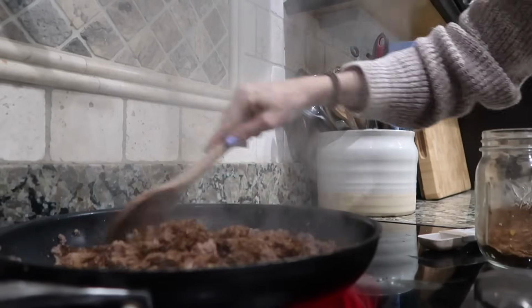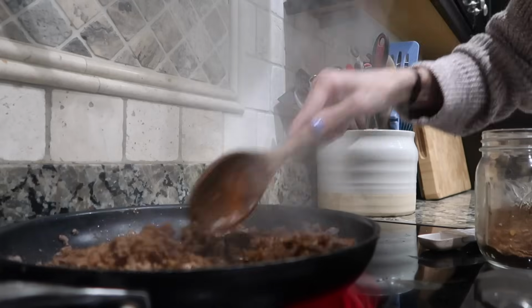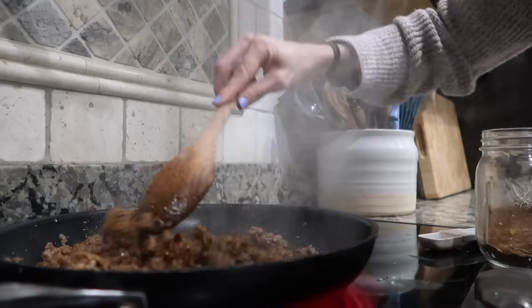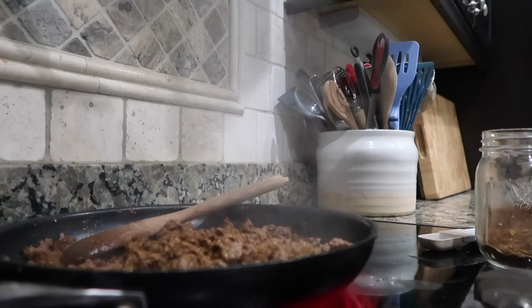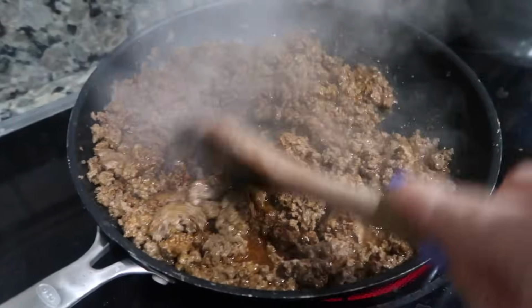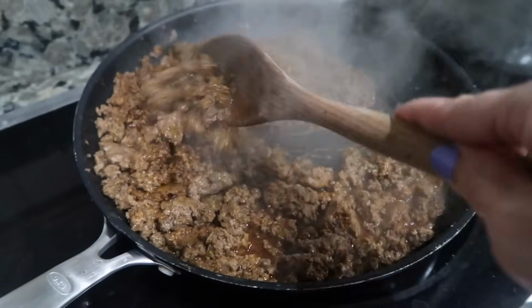So I wanted to quadruple the recipe, but before I did that, I wanted to make sure that the flavor was pretty good, and it is. So that's what I did, and it was delicious. So I would suggest making the taco mix if you have time, if you want to make things easier on yourself.